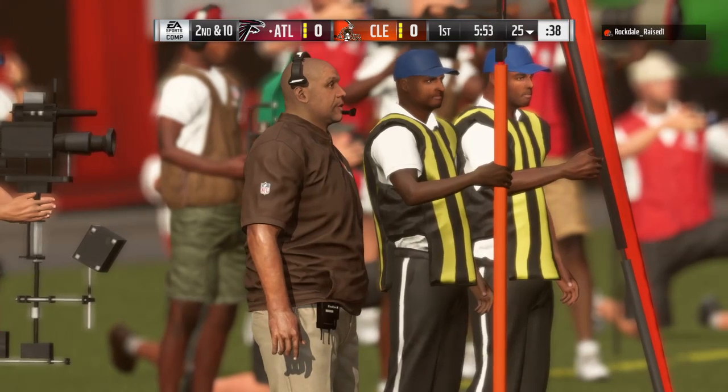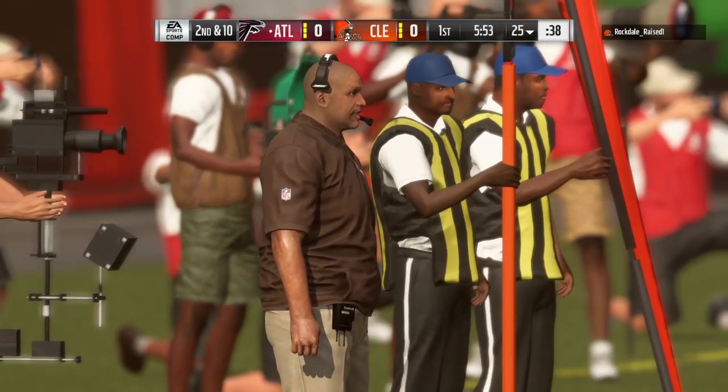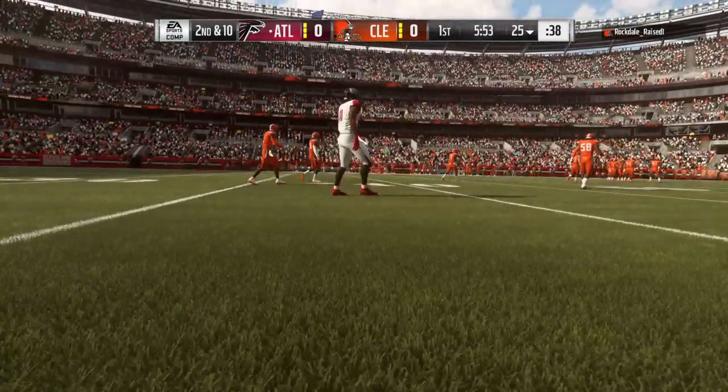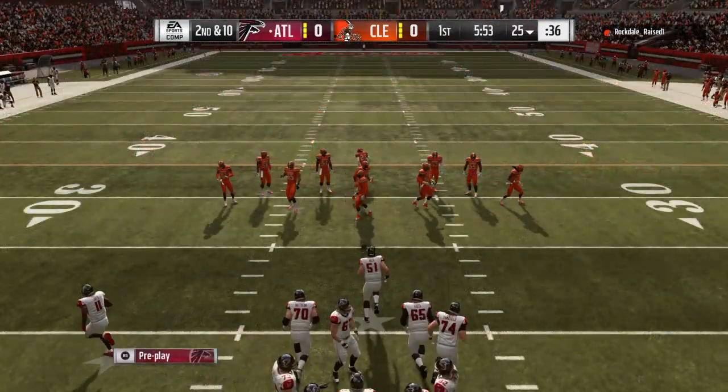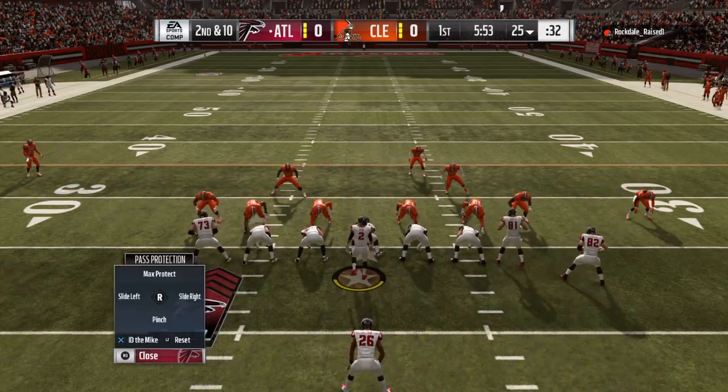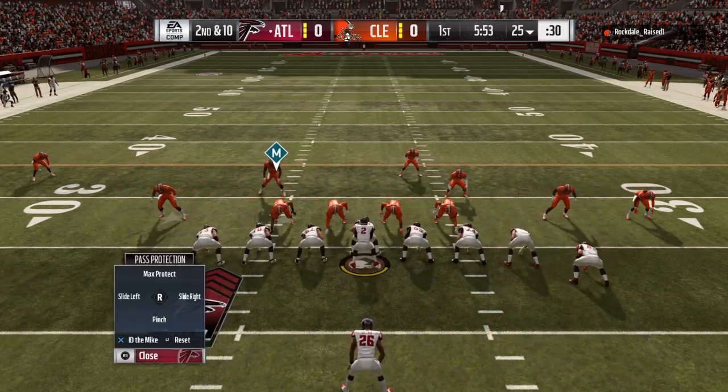Well, that certainly looked like something that they discussed all week in practice getting ready for this one. Take the big shot right out of the gate. At worst, you'll open up the defense a little bit, loosen them up, have them back on their heels. Line of scrimmage, again the 25, second and 10.